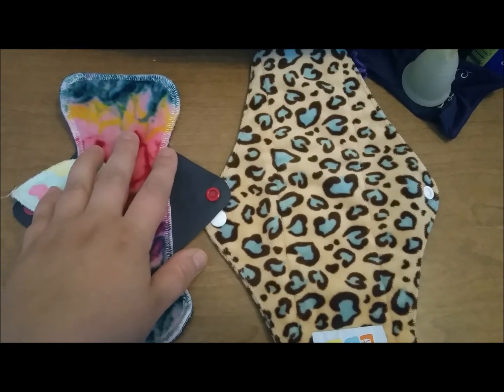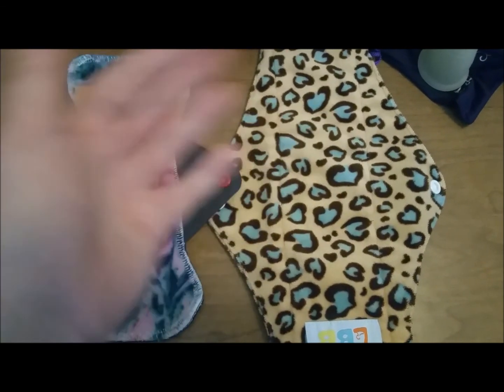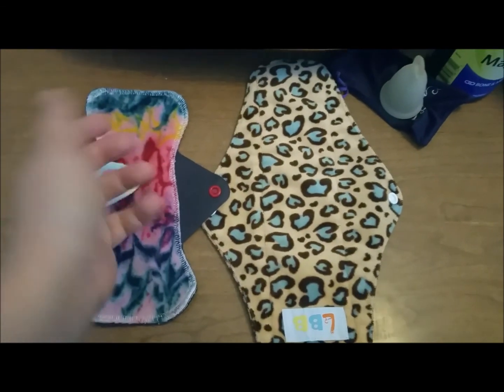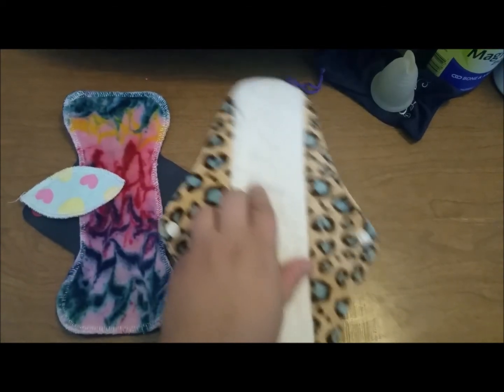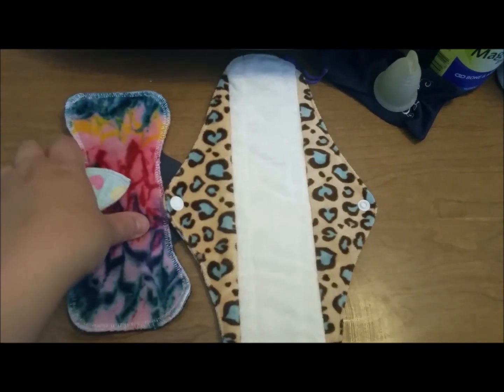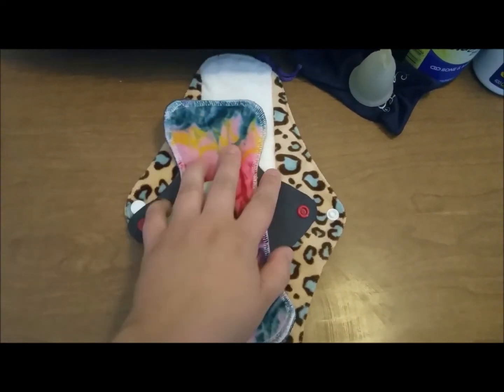And really unfortunately, I realized I don't have enough pads. So I guess now it's a good thing that I have all these other things on order. So I actually, that night, had to wear one of my China cheapies, which I hadn't wanted to use, but I was glad I had it as backup for the night.